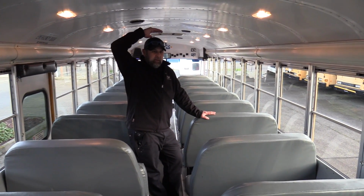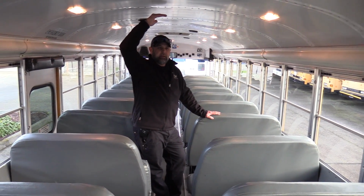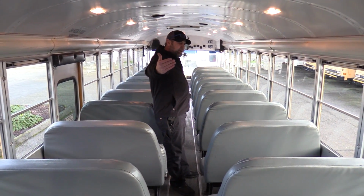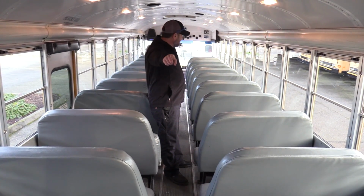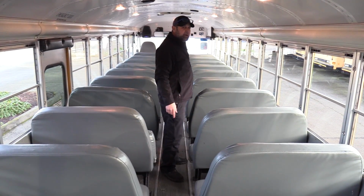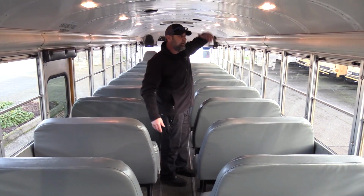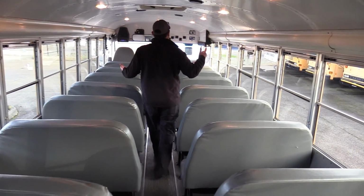It's got the higher ceiling. Sometimes I've seen Bluebirds that are like 6'2", but this one's got the 6'5" ceiling. I'm going off of Mike's height. You're probably looking at close to interior length. I'm shooting from the hip, okay? I'm going to say about 32 feet from the rear emergency door to the front of the doghouse right there. 32 feet if I remember, but if you guys need accurate measurements, we can definitely get that for you. 7.5 feet wide, 6'5" on the inside. Let's cruise around outside, Mike. I think I've rambled on enough about the interior.